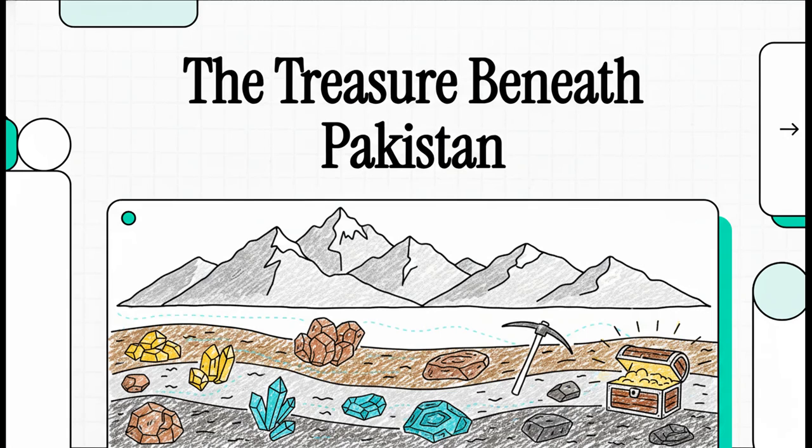Buried deep beneath the mountains and plains of Pakistan, there's this vast hidden treasure. And no, I'm not talking about gold coins or some long-lost artifacts. This is something that could be way more valuable, a huge wealth of mineral resources. So what exactly is this treasure? And maybe more importantly, why is so much of it just sitting there, untouched? Well, let's dive in and find out.